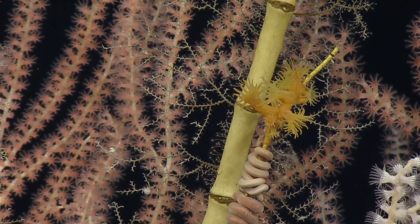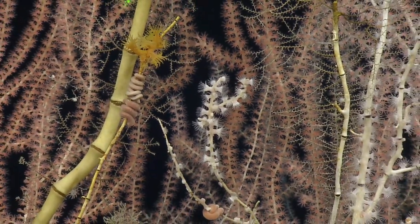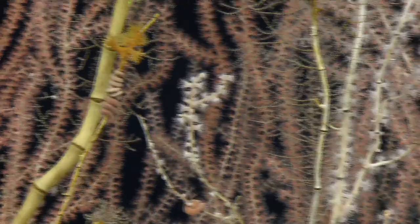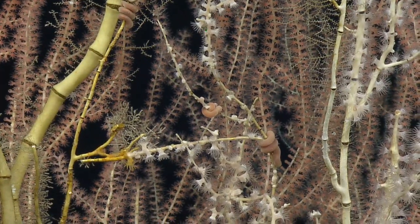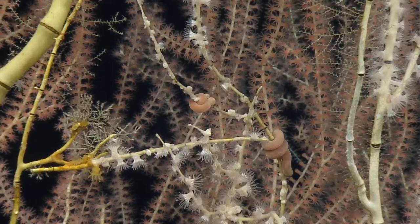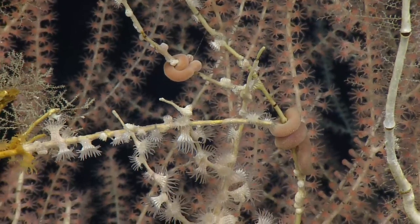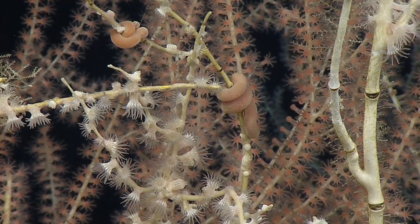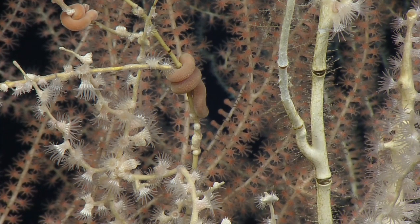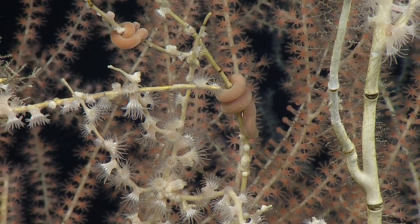Can we zoom out a little bit so that we can look at the white polyps? Yes. What's happening there? Yeah, that's like white zoanthids growing on the bamboo coral stalks on the right. And what is that curling on the stem? That doesn't look like an ophiuroid, right? I'm not sure what those are. They definitely are not ophiuroids. Some kind of worms? Definitely some kind of worm. Yeah, they're solenogasters, or aplacophorans. Absolutely, they are aplacophorans.